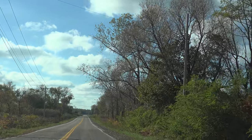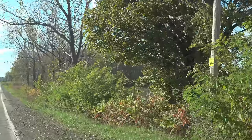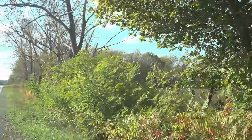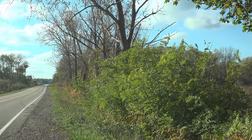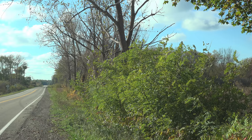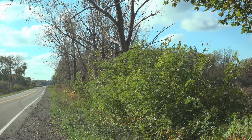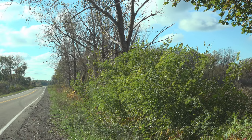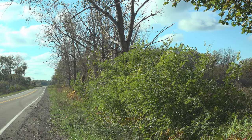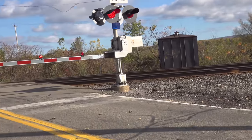Yep, there's another train right down there. Hear the horn? Park. Seatbelt. Grab camera and get out there. Just in time.